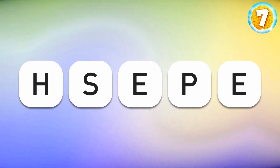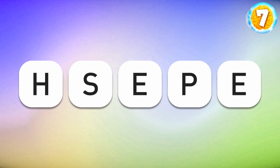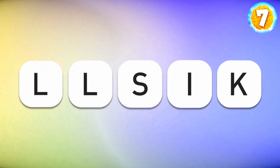I bet you won't be able to guess what word is hidden here. Did you say sheep? That's right. These animals have rectangular-shaped pupils. How about this word?